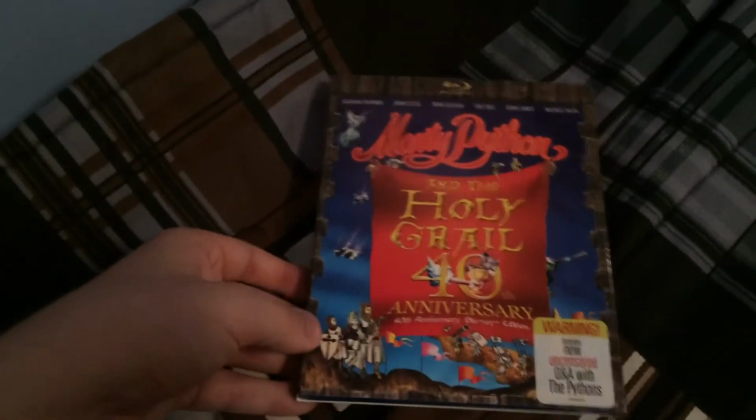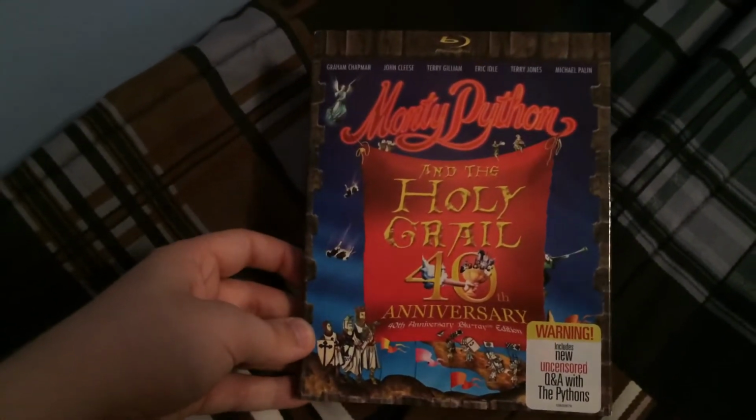And today I got 6 titles. Well, technically 9, but I'm going to say 6. So, I already unboxed them. I usually am going to do these from now on where I just unwrap the plastic off camera and then I just show you what I got one by one after everything has been opened. So, let's get started. The first one I got is Monty Python and the Holy Grail.